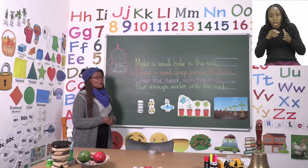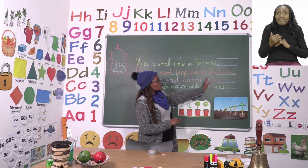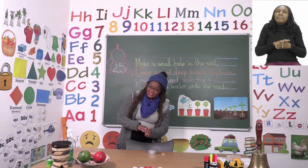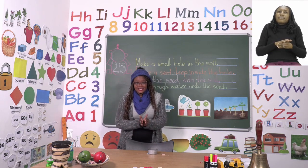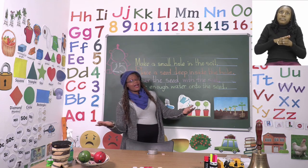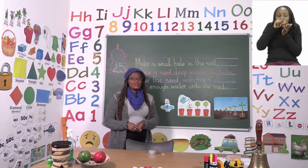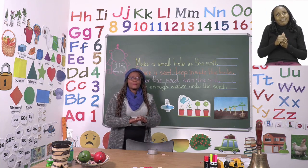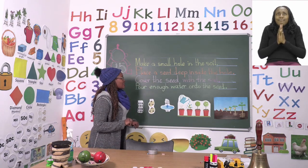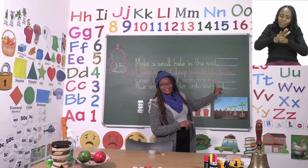Now, the next part, what we do is cover the seed with the soil. So after making the hole and placing our seed, it's now time to cover our seed with the soil. This is very important because if you leave a seed just lying there, birds can go and eat it, and even other insects as well. So we protect the seed and we make sure it has the best chances to grow by making sure we have covered it. Let's read our sentence again. Cover the seed with the soil.